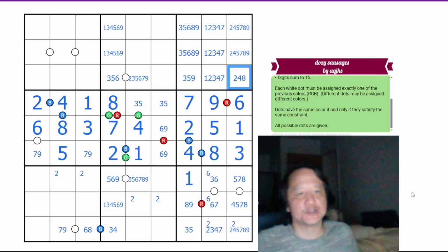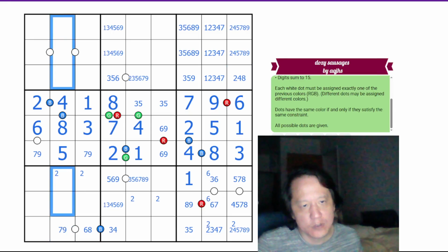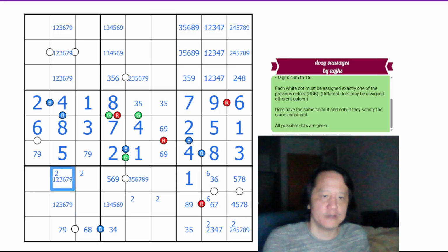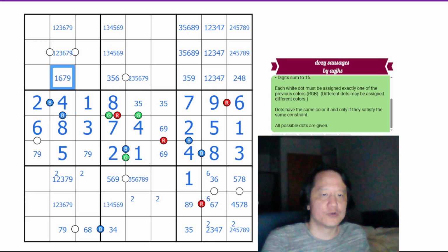This is very interesting. Remaining digits in column 2, we have 1, 2, 3, 6, 7, and 9. No 6 here, that's consecutive with 5. This cannot be 2 or 3. 2 is in a 1-to-2 ratio with 4, and 3 is consecutive with it.